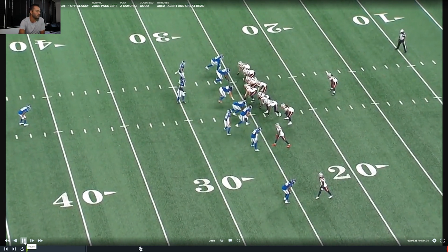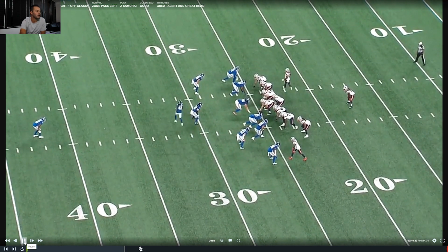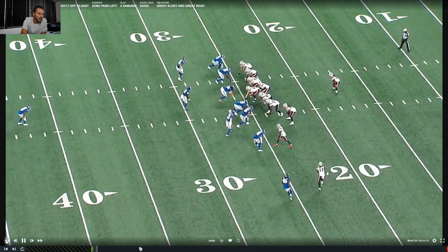Nothing like a little F spear on a Wednesday morning. Okay, so this full play, I put it out on Twitter. This would come in something like zoom to deuce right, F off classy. And then we would say 50 gut, alert, zone pass left, Z samurai. Well, what the heck does that mean? Okay, so I want to teach you guys what all this means.